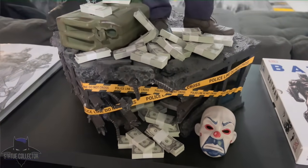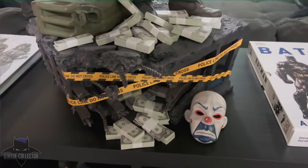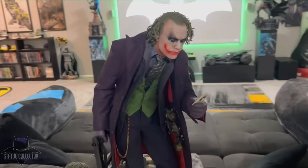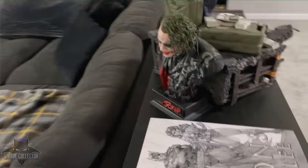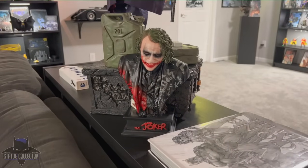All those bills in the money stacks are individualized $1 bills. We've got the bank robber mask there. Came with, well, there's two portraits for it. This is the serious face, and then there's a smiling portrait that sits over here. Let's see if I can get that low enough. There we go.